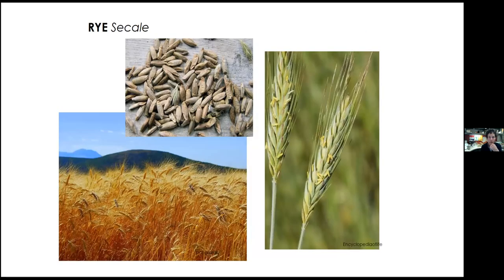This one you may not have guessed. This is Secale, or rye, and it's also used for breads and whiskeys. It's important because it tolerates poor soils, but it's also susceptible to the ergot fungus. So remember, all these properties about grasses: they're high in starch, high in protein. They're excellent candidates for cultivation.